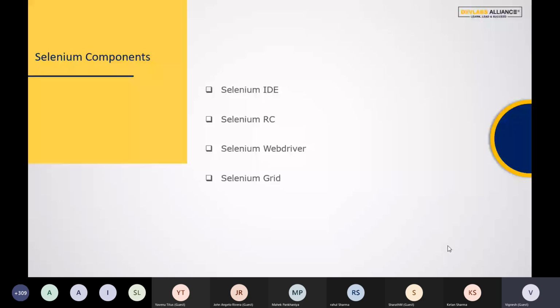In the case of IDE, it's very similar to record and playback. It's a plugin available on Firefox or Chrome. As of now, it supports only two browsers. You can record your scripts and play them back. Those two things you can do in Selenium IDE, on Chrome or Firefox.